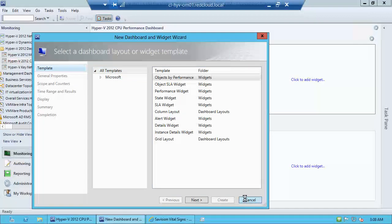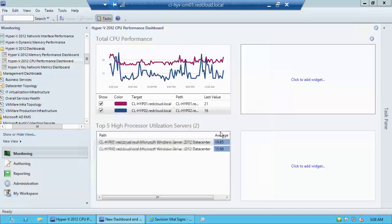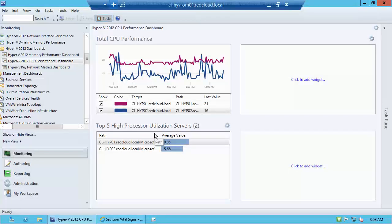And this is objects by performance here. There you go, down here. So I say objects by performance, then I choose the CPU performance, and then I say list down for me top 5. Obviously, I only have 2 hosts, so you only see 2 up there. So I can see the metrics on my average value, which one is giving me the highest CPU utilization. So these are some of the dashboards that I find useful in terms of measuring performance of Hyper-V. So I'm going to post this up and you guys can have it. I've just got some parts to clean up.